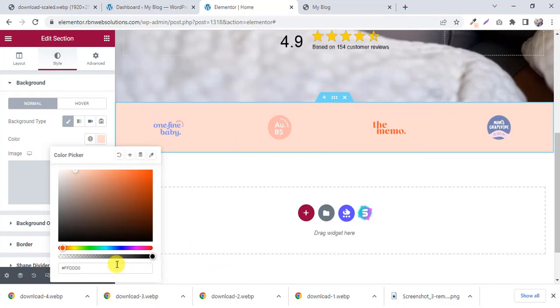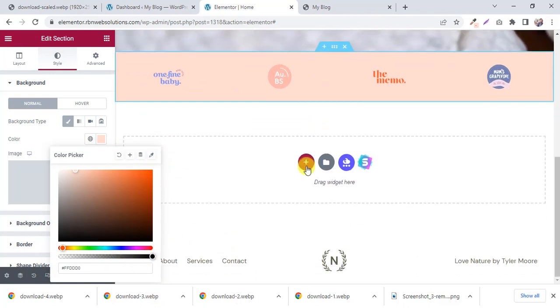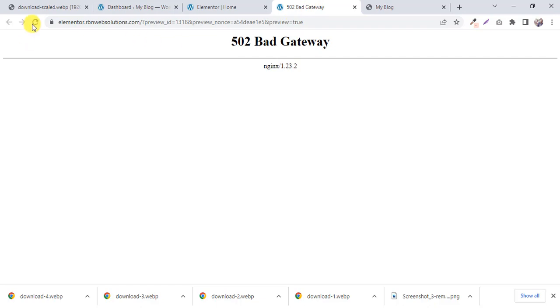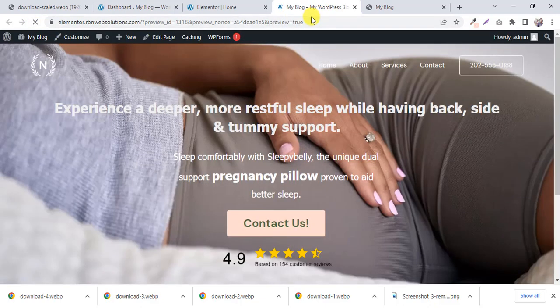Now we can see a preview of our section. So click on color is done, and now update, and then click on preview changes. Sorry, we need to reload the site again.